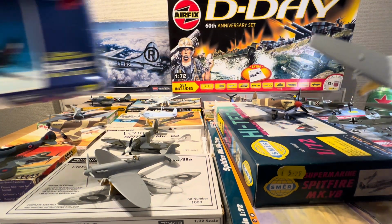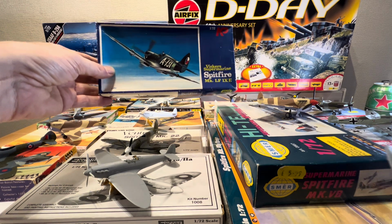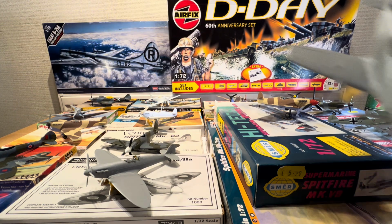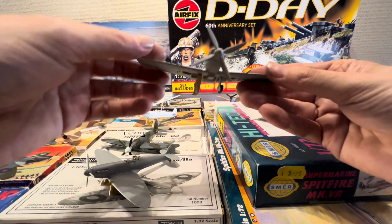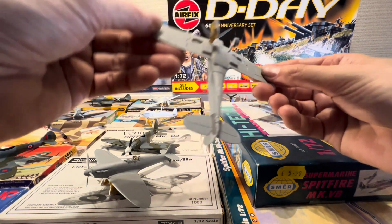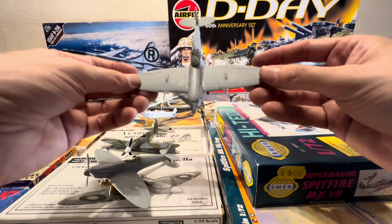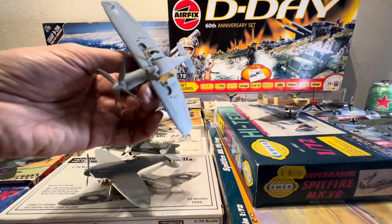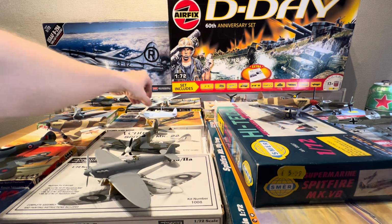Next off, we've got a KP Vickers Spitfire Mark 9 in check colours. Again, not finished, haven't painted it, aerial's broken, have some problems with the wheels. It's got the clip wings and it'll get finished at some point. Again, probably for practice painting or something like that.